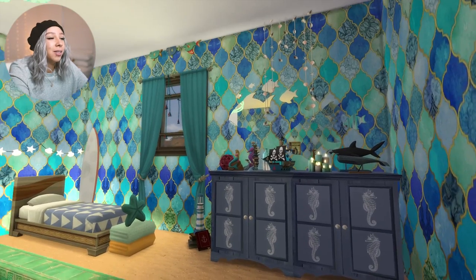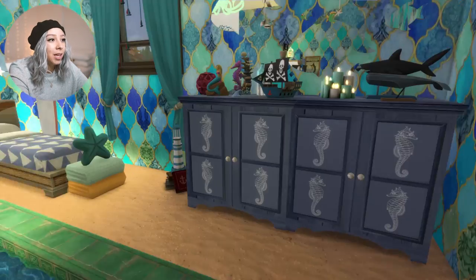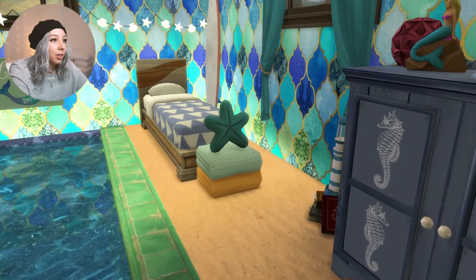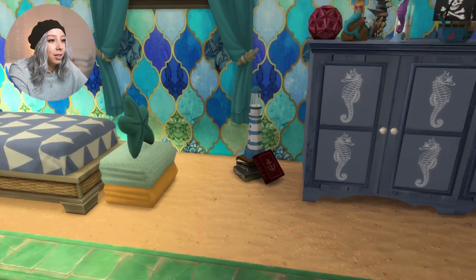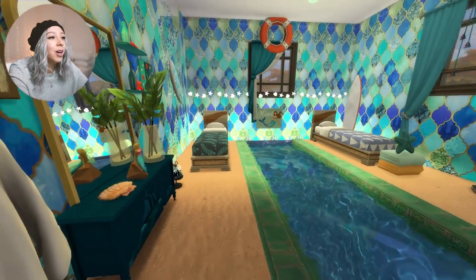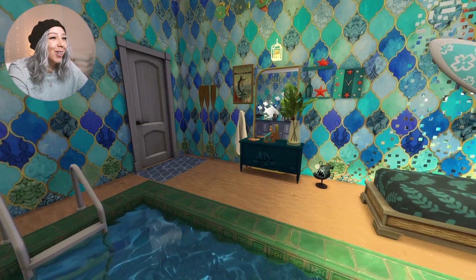And then over here we have some more, oh no, those fishies. I gotta fix that. We just have more sea themed stuff. Really, really cute. I love this starfish cushion. Just little books with the lighthouse. I really like it, and I hope you guys like it too.